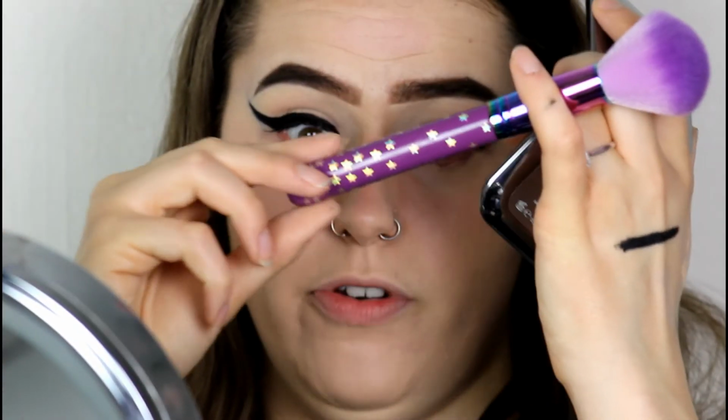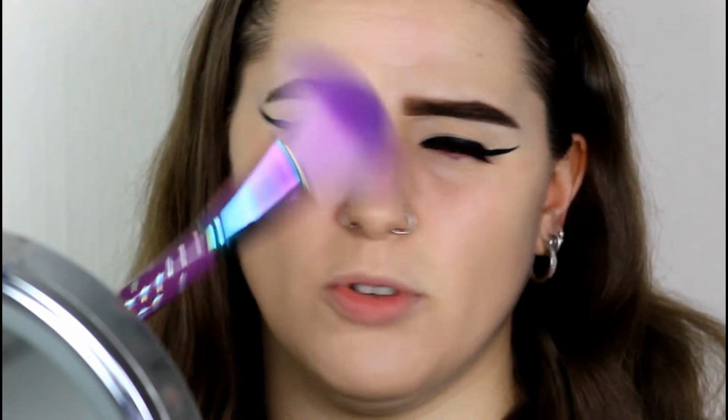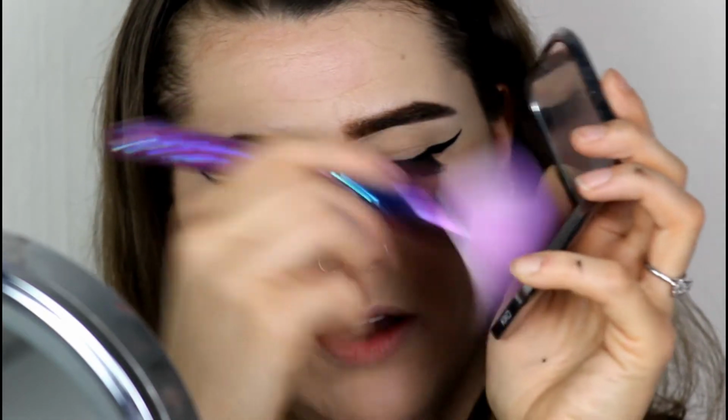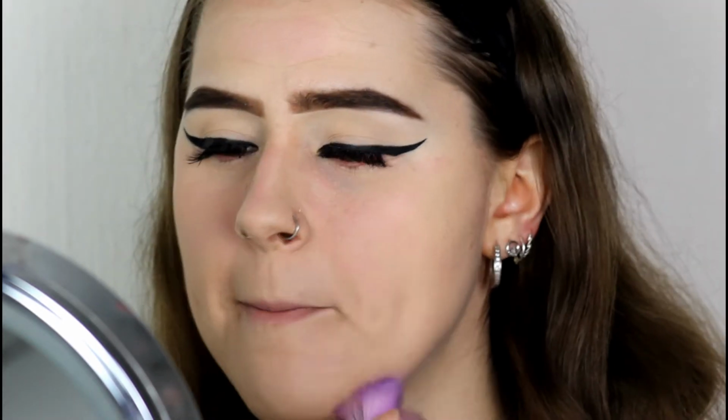So I'm just going to grab this on this really nice brush. This is known as the Spectrum brushes. I'm not sure what brand this is from, but this is the Spectrum A10 brush. It's a really soft powder brush. So I'm just going to go straight into the powder, and I'm just going to start setting my face. Oh my god, this brush is so soft.